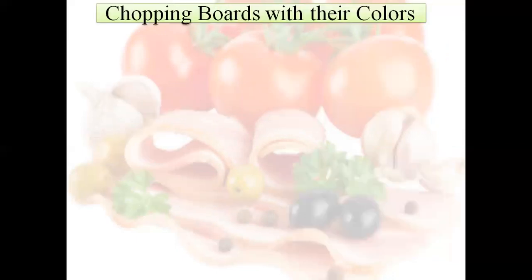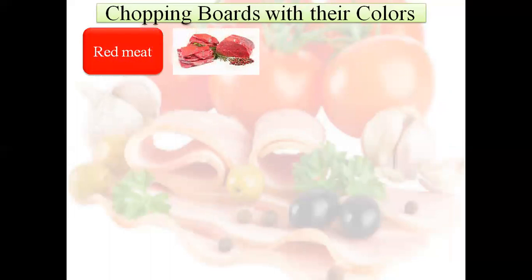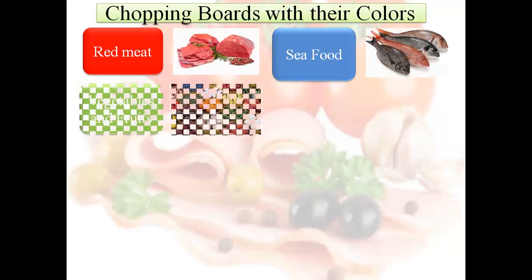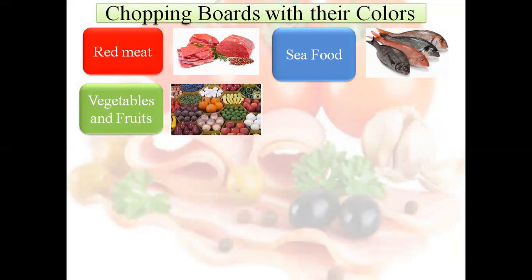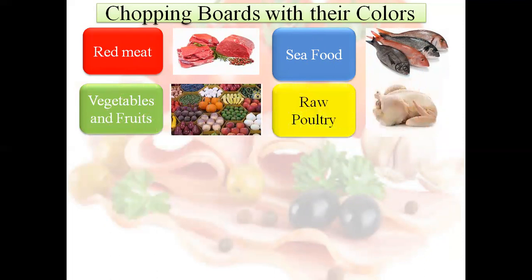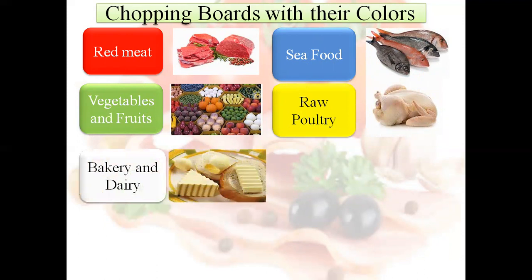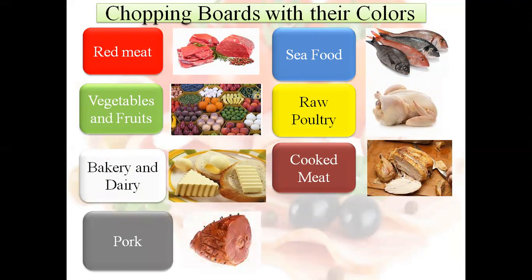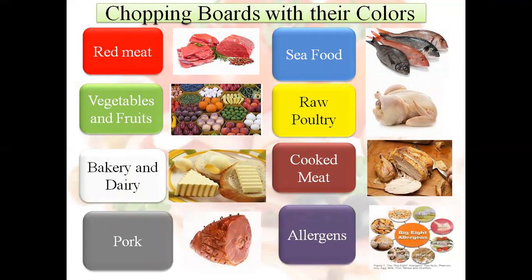Chopping boards with their colors. As per the latest FSSAI norms, color-coded chopping boards are suggested to avoid any cross-contamination. The first one on the list is red chopping board used for red meat, blue chopping board for fish, green chopping board for vegetables and fruits, yellow for raw poultry, white is suggested for bakery and dairy, brown for cooked meat, gray for pork, and for allergens, the suggested color is purple.